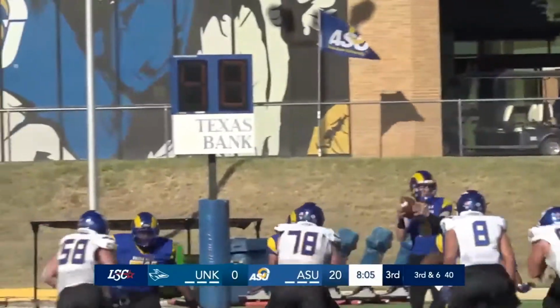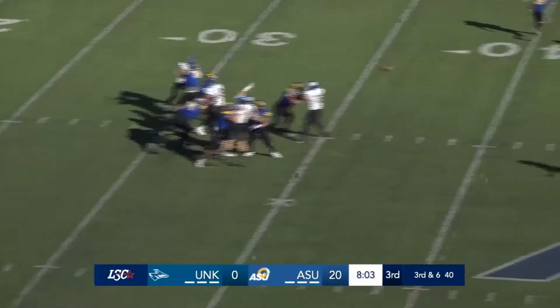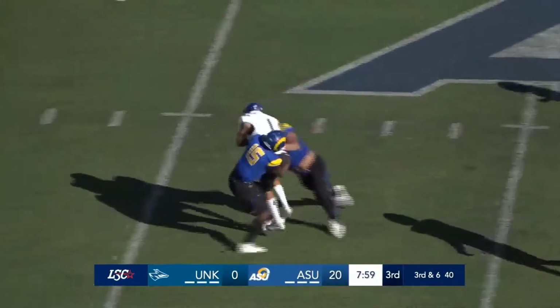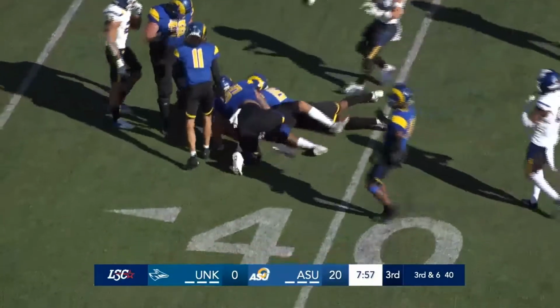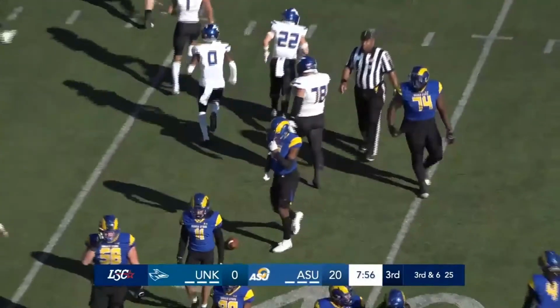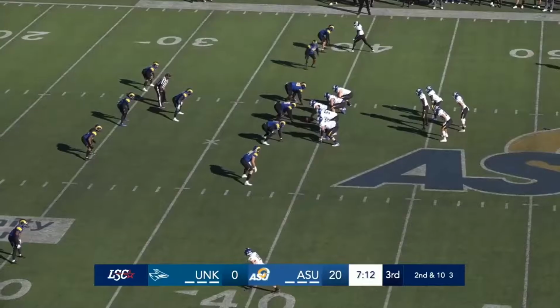Lopers trailing 20-0. They need something big. And who you going to call? Darius Swanson with the big interception there. Breathing life back into this Loper squad. Gives them the ball back within Rams territory.